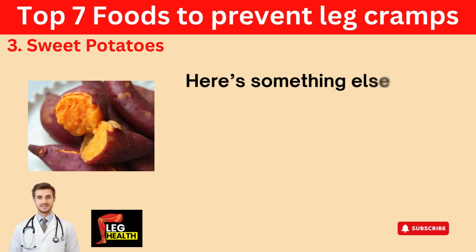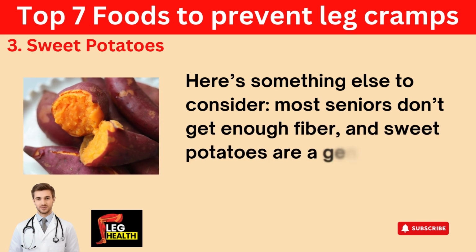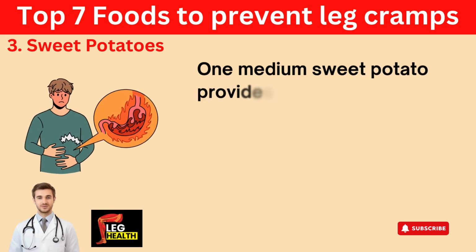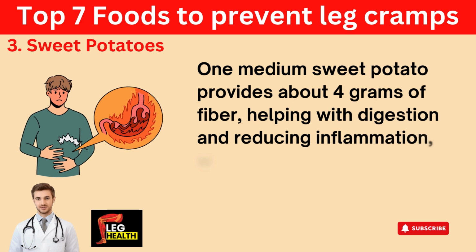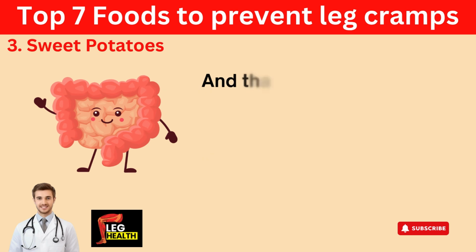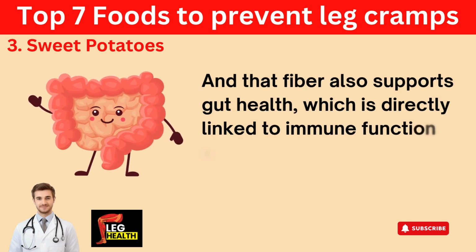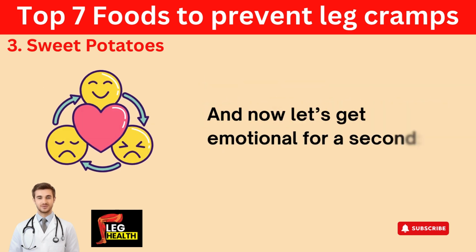Here's something else to consider. Most seniors don't get enough fiber, and sweet potatoes are a gentle, delicious way to fix that. One medium sweet potato provides about 4 grams of fiber, helping with digestion and reducing inflammation, which can also contribute to muscle pain. And that fiber also supports gut health, which is directly linked to immune function and overall well-being in older age.